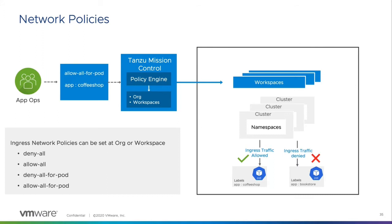So in the example to the right, we have our coffee shop app where we have written a rule to allow traffic to the coffee shop app, while we have a deny all policy on the workspace that denies all ingress traffic to any other pods, including the bookstore pod. So that's just an example of a network policy implementation.